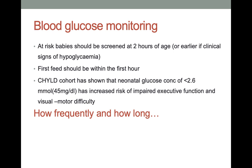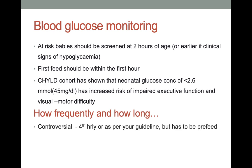How frequently and how long? This is a controversial subject. So I would recommend that you go as per your guidelines, but ensure that an adequate number of blood glucoses are being monitored over a period of time, and ensure that those are well above the treatment threshold. Because once the baby gets discharged, this may happen for the next few days. Once the baby gets discharged, we may not be able to check the blood sugar, and the baby can end up at a nearby pediatrician symptomatically with either jitteriness or seizures itself. And once a seizure has happened secondary to neuroglycopenia, it is irreversible.